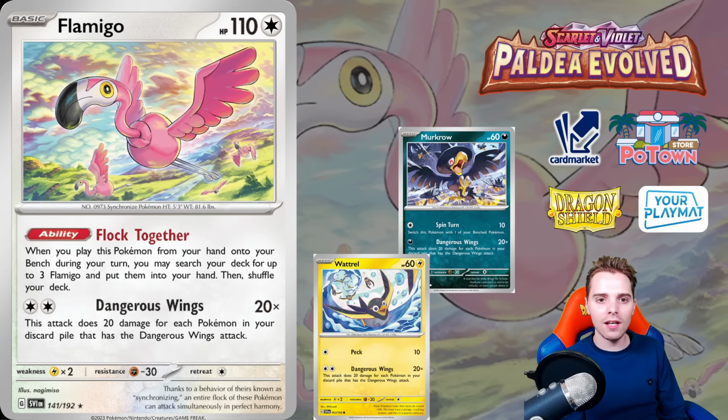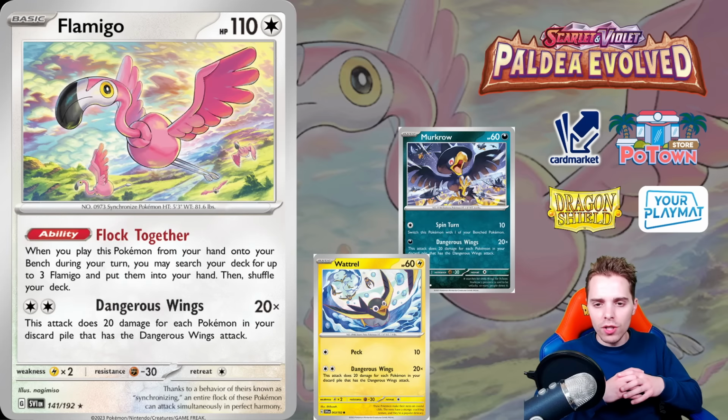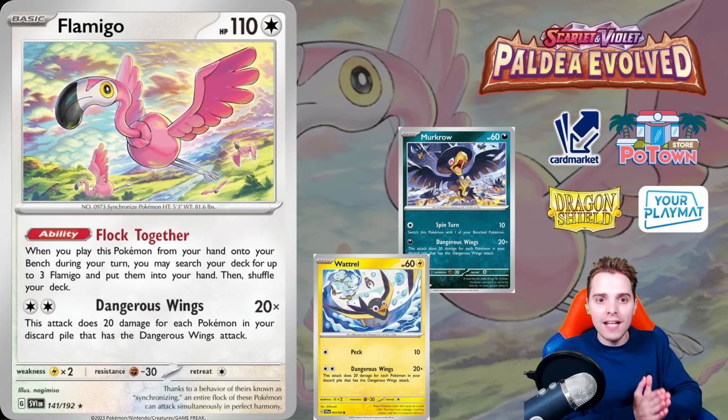So all of these decks are a little bit similar, but the cool thing is that this does not have a low amount of hit points. Like for instance, a Joltik with Night March had 40 hit points, a Bumblebee with Mad Party had 40 hit points. This Flamigo actually has the 110 HP mark, which is actually way better. It's still the lower hit points because Cramorant could still spin it to death, as well as Sableye with Lost Mine, but it does come back with a cool ability.